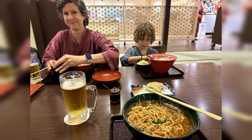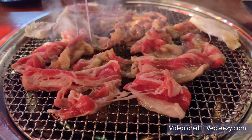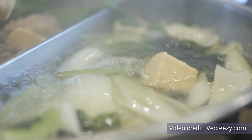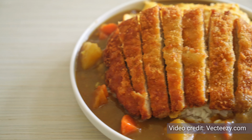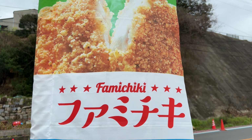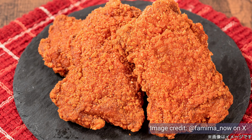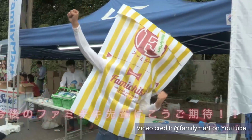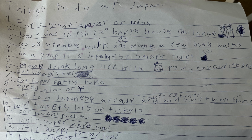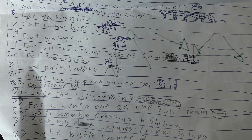And from there, it was only a short leap to eating things like ramen, onigiri, yakitori, yakiniku, gyoza, kushikatsu, okonomiyaki, shabu-shabu and Japanese curry, which isn't at all hot incidentally, unless you order it that way. Getting my son into Famichiki, the holy grail of fast food that will absolutely kill you but at least you'll die happy, wasn't a hard sell either. He's such a fan of Japanese food these days that he usually goes over with a wish list of things he wants to eat, and we check them off as we go along.